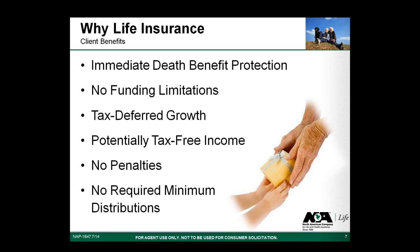With a life insurance policy, you're going to see tax-deferred growth. That cash value is going to grow tax-deferred, so they can access it on the back end. They're going to have more to access on the back end.